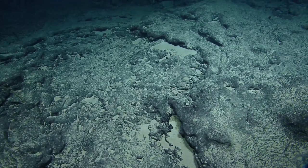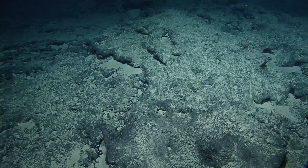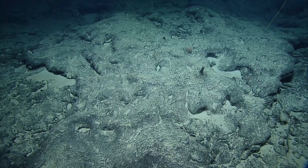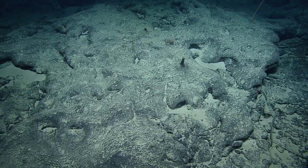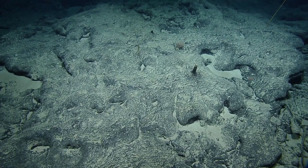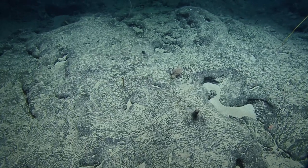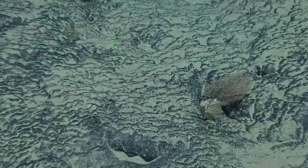How much longer will this dive be? Good question. So we have a very tentative off-bottom time of around 8 o'clock, AM, yeah. But we're going to have some conversations leading up to that time, an hour or two leading up to that time, to see if there's any potential room for extension, but it wouldn't be a substantial extension. It would be like maybe a couple hours at most, I would imagine.